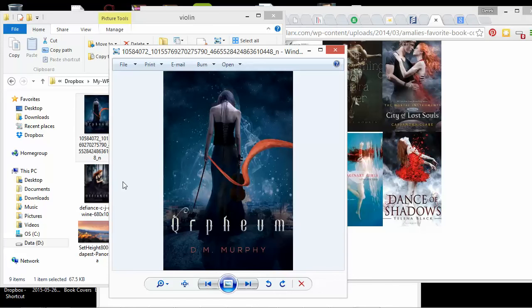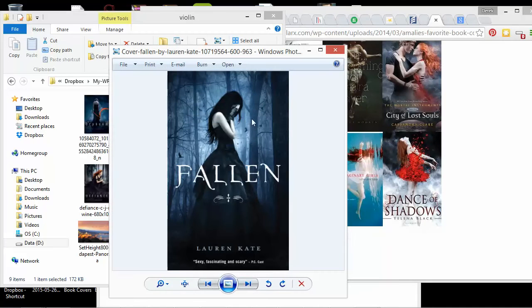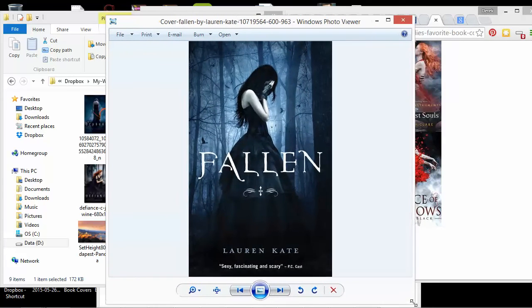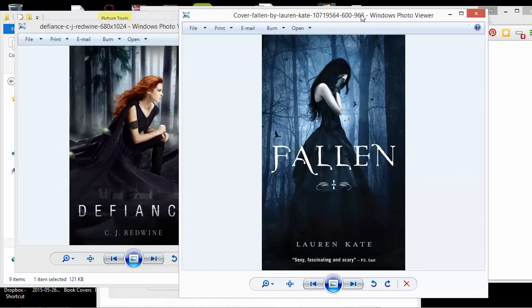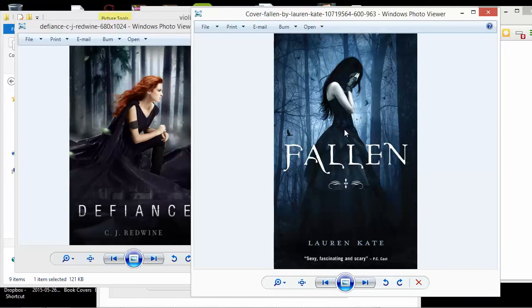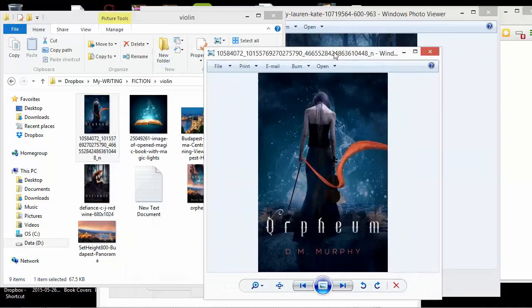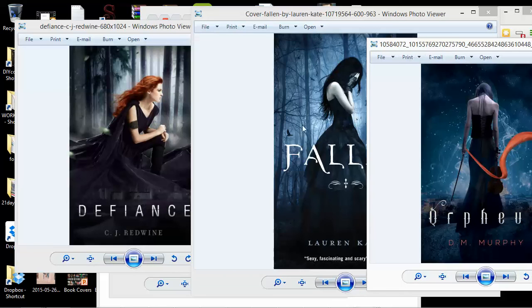to match this genre. Two of my other favorite covers in the genre that I was basing this off of: Lauren Kate's Fallen. It's clear and it's legible, but it's also pretty small as far as covers go, and this one's about the same size. So you can see what I want my cover to do is fit in with this genre, so that people who see my cover can say, yeah, that cover kind of looks like those other books.